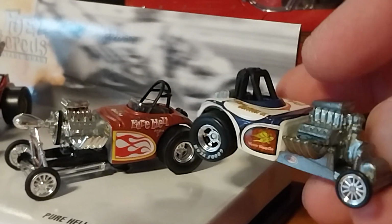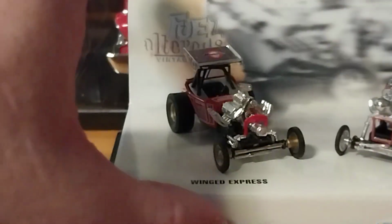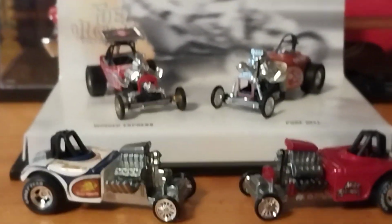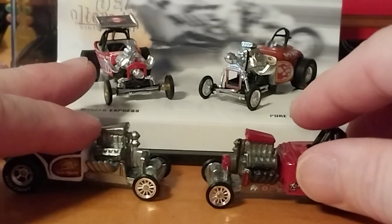So maybe I'll get these off for a short time and do a photo shoot for them for IG, but just kind of get these four, if possible, in the pic together.